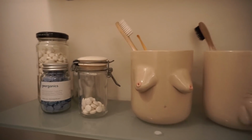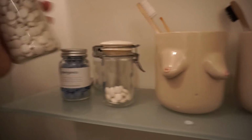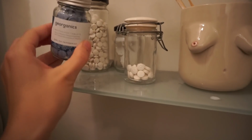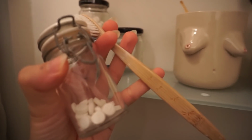So let's brush our teeth, shall we? We have a couple of options here. Here I have my tooth taps. This is just my big refill jar of tooth taps. And then I have these mouthwash tablets that I won't use today. We'll just use the tooth taps and the toothbrush.